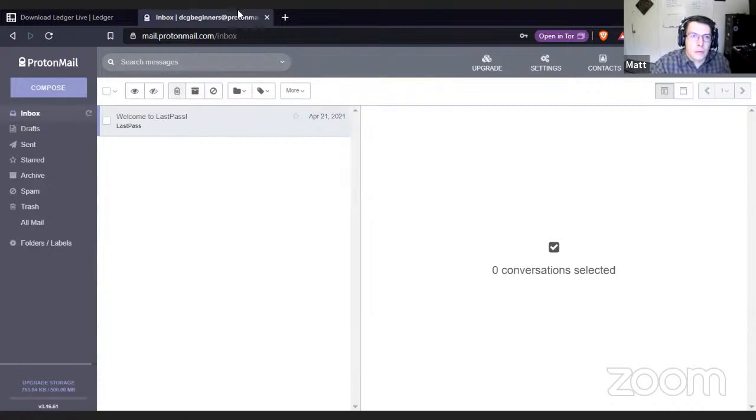Okay. So we're in LastPass. We're in our Proton Mail. We're now ready to start setting up our ledger. We've got a pretty good home base established here with our email and our password manager. So now we can start adding accounts.